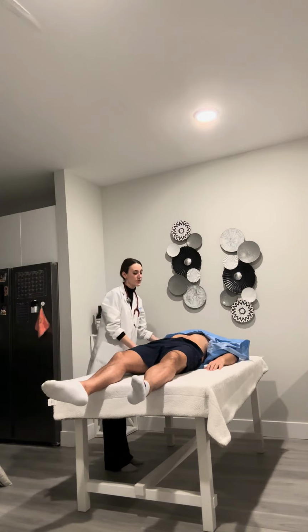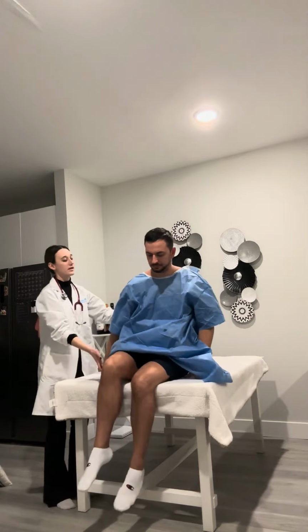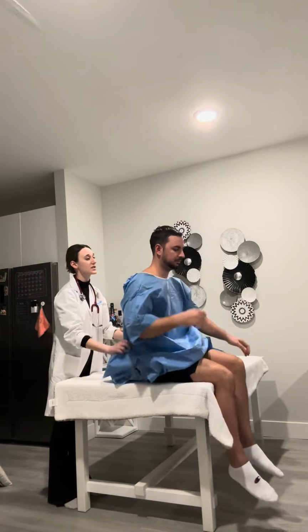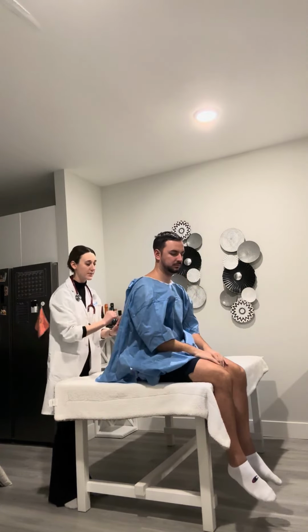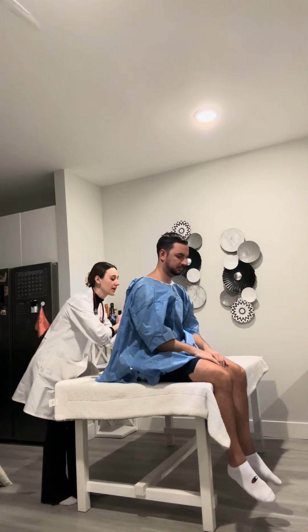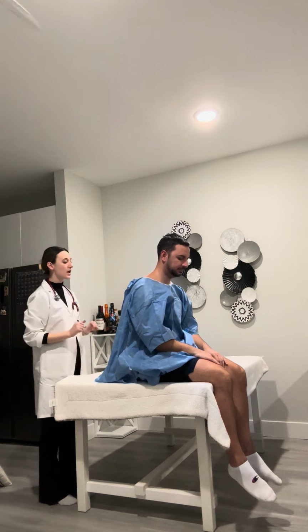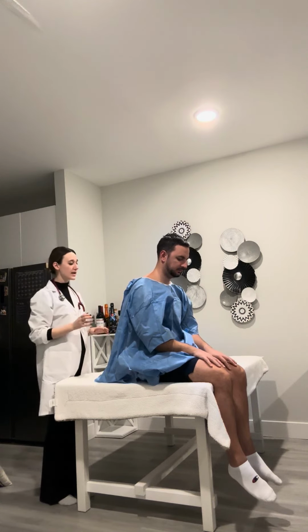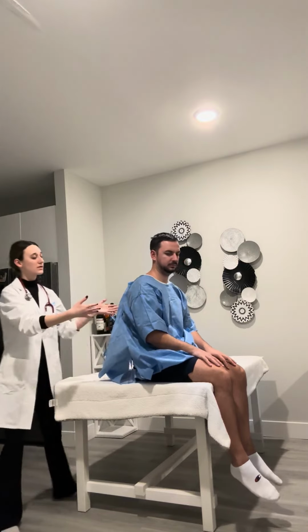And now I'm going to ask you to sit up. And then if you could turn a little bit this way. Okay, so we're going to check for CVA tenderness. I'm going to lightly tap your back, and let me know if you have any pain. No pain. No tenderness noted, which is a normal sign. There's no signs of pyelonephritis. Okay, very good. Now you can turn this way.